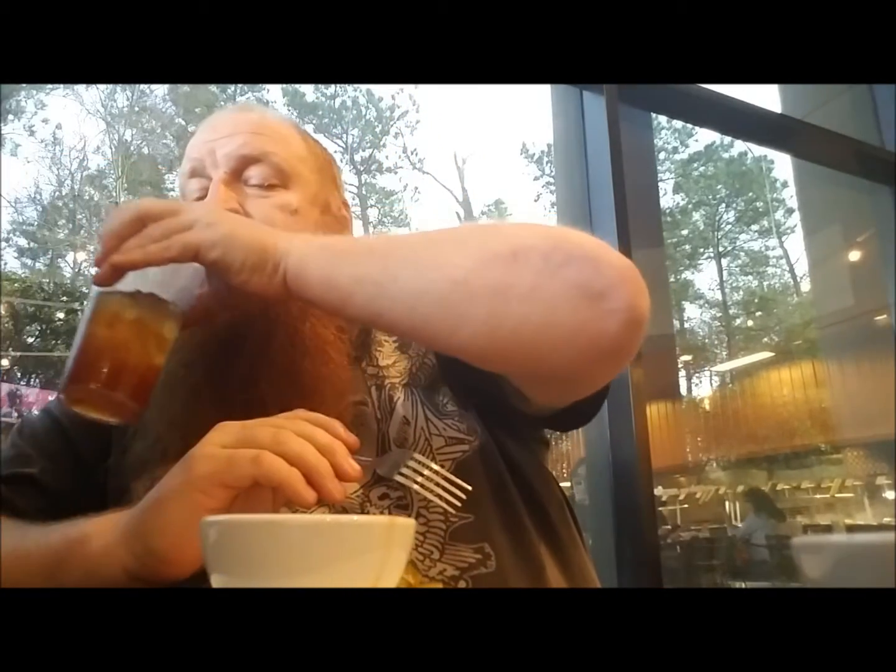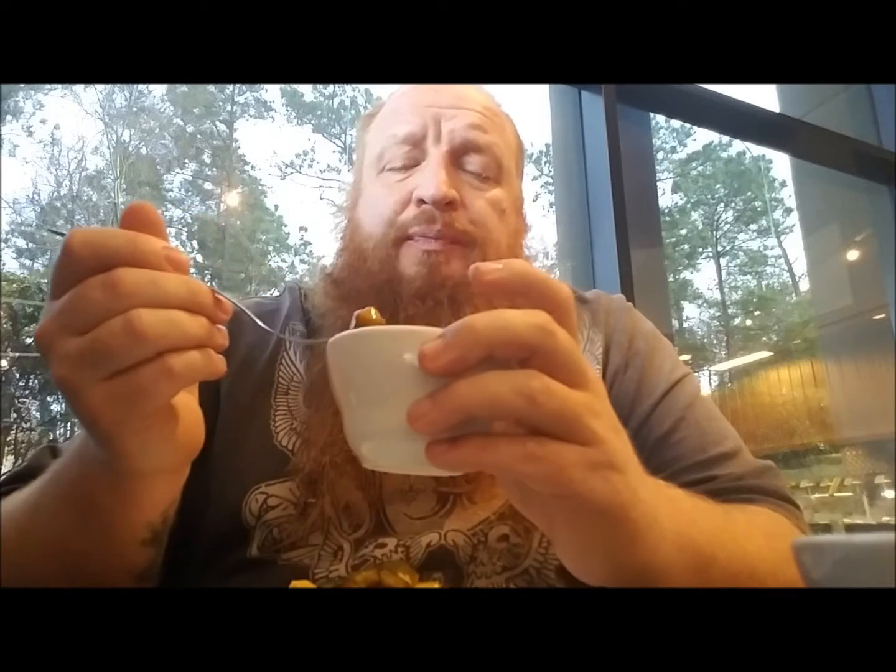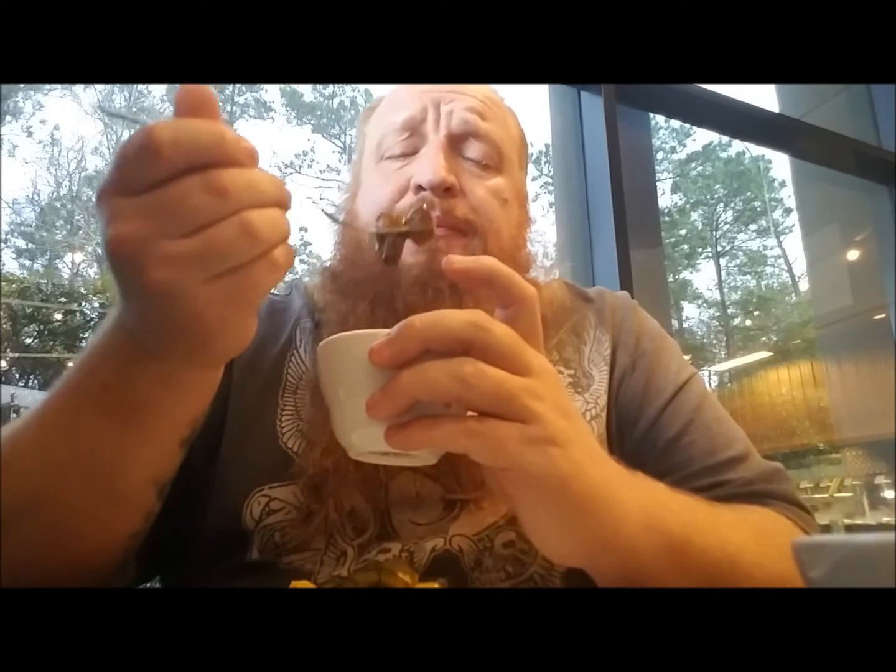All right, so on to the okra. Their version of stewed okra. It's a different kind of sauce than in the green beans. I like okra. Just don't know about that sauce there. It's a little different than regular stewed okra. If it would have been in that, it would have been just like ours. But this is a little different.